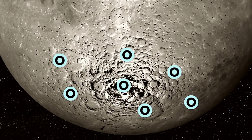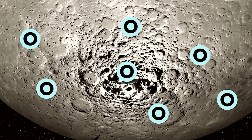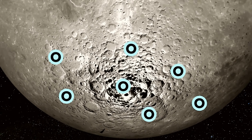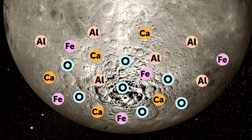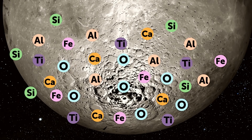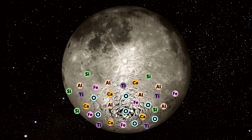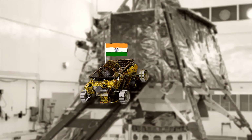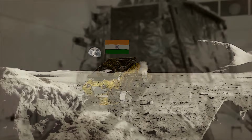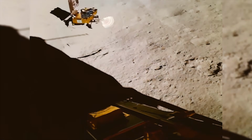The other discovery indicates the presence of several chemical elements, including oxygen. Besides, the data received from the spacecraft confirms the presence of aluminum, calcium, iron, titanium, silicon, and other chemical elements on the lunar surface close to the South Pole. The rover also used special instruments designed to measure quakes and rumbles beneath the lunar surface to detect some seismic activity. It brings us back to the sulfur detected thanks to the rover's spectroscope.